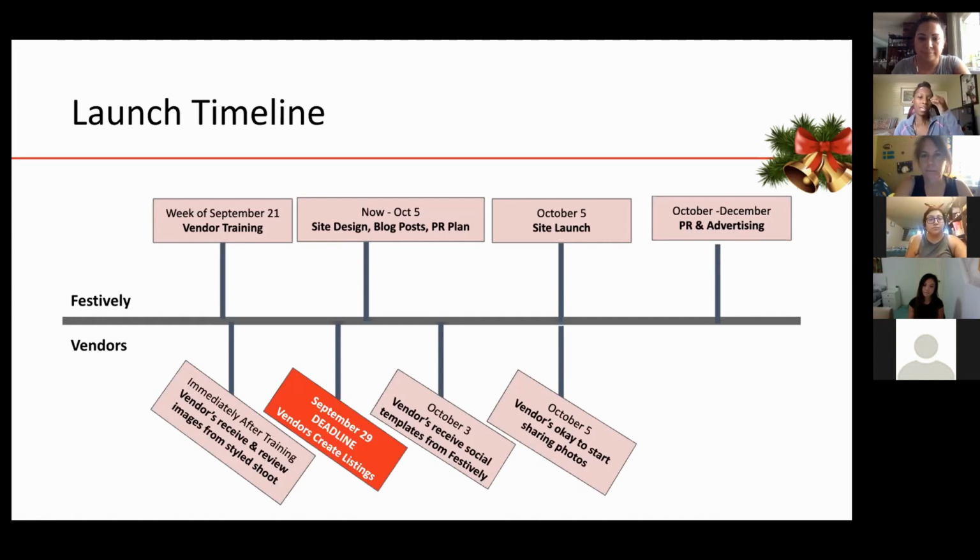We want to get your listings up on the site by September 29th, and then you'll send over the descriptions and the prices so that we can also get those added to the guide. Then we'll be launching on October 5th, so we're asking you not to share any of the photos on social media until then.